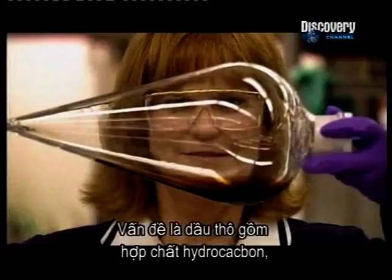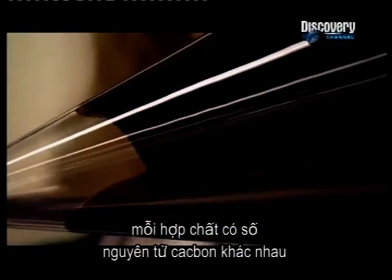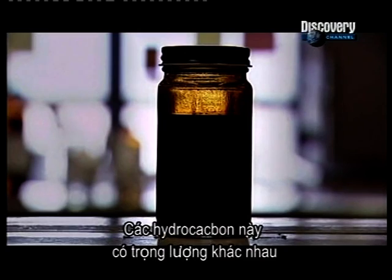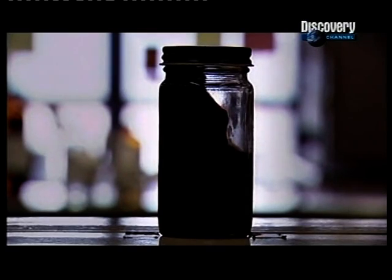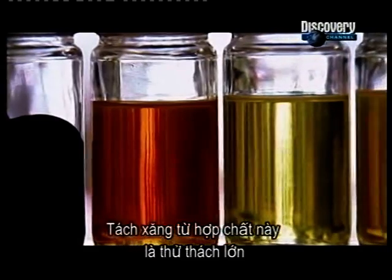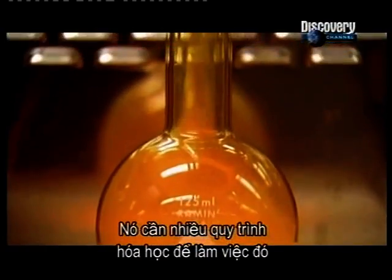The trouble with crude oil is it contains a mix of hydrocarbons, each of which has a different number of carbon atoms. These hydrocarbons are different in weight. The lightest is propane, while the heaviest is used to make asphalt. Extracting gasoline from this mix is a formidable challenge, and it requires one heck of a chemistry set to do it.